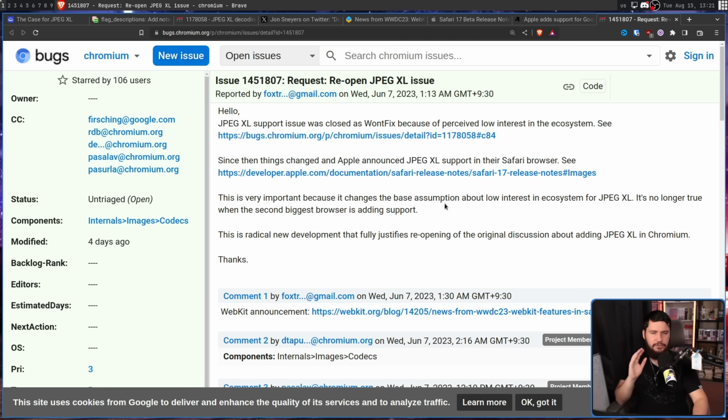I guess they could have justified it at the time because no other browser had support for it. Yes, there was support at the OS level, there was support for tooling, but they were the only browser that had it. Even ignoring Safari, there are other browsers that support it now, but Safari is obviously the biggest one. "This is a radical new development that fully justifies reopening the original discussion about adding JPEG XL in Chromium."